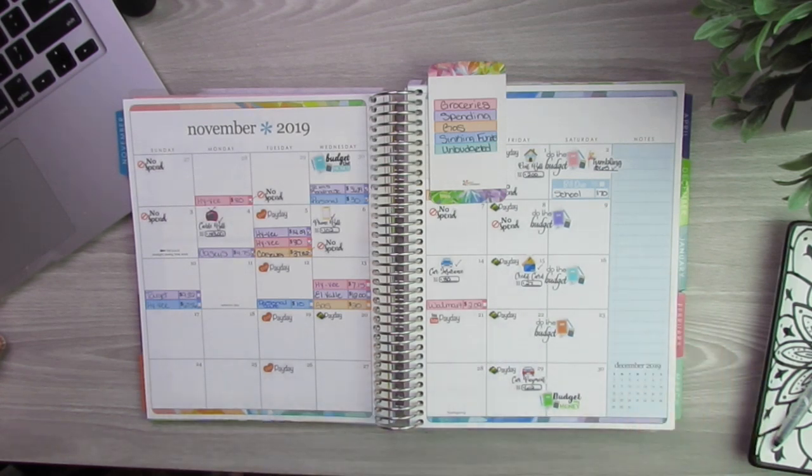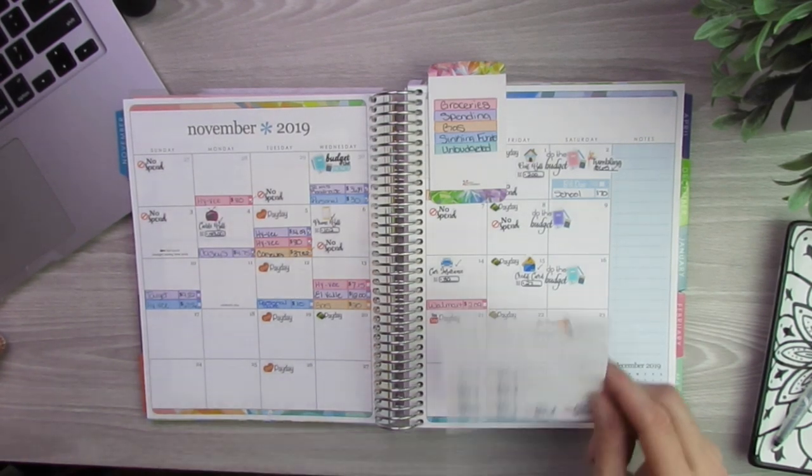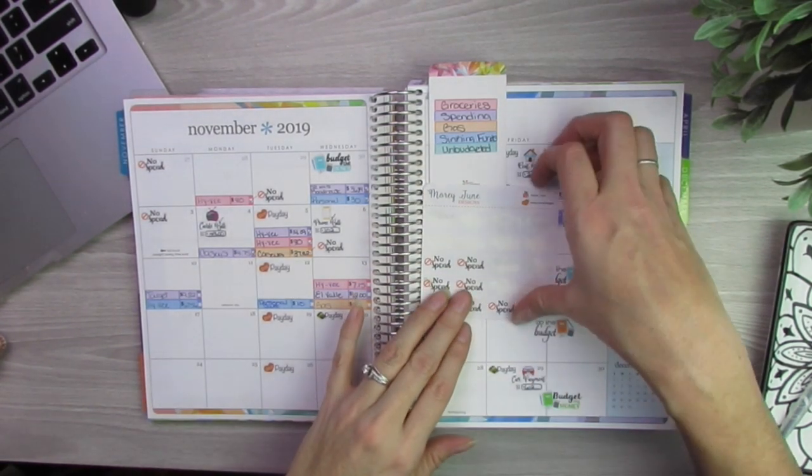And then I forgot my no spend stickers. You would think that today is honestly a Monday because I'm so scatterbrained. So I have my no spend stickers also.